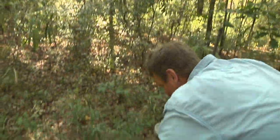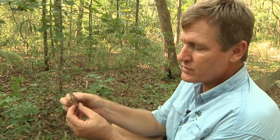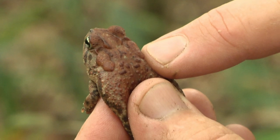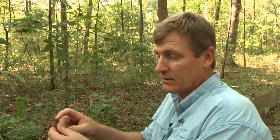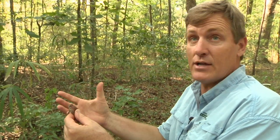Oh, here's something. This is an animal that was obviously hopping along the fence and then fell in the bucket. And it's a southern toad. Now, first thing I look for, because I want to know what kind of toad this is, is these big parotoid glands. These glands actually exude a poison called bufotoxin. And if animals were to grab this toad and try and eat it, poison, bufotoxin, would come out of these little parotoid glands and potentially poison the animal that's trying to eat this toad.